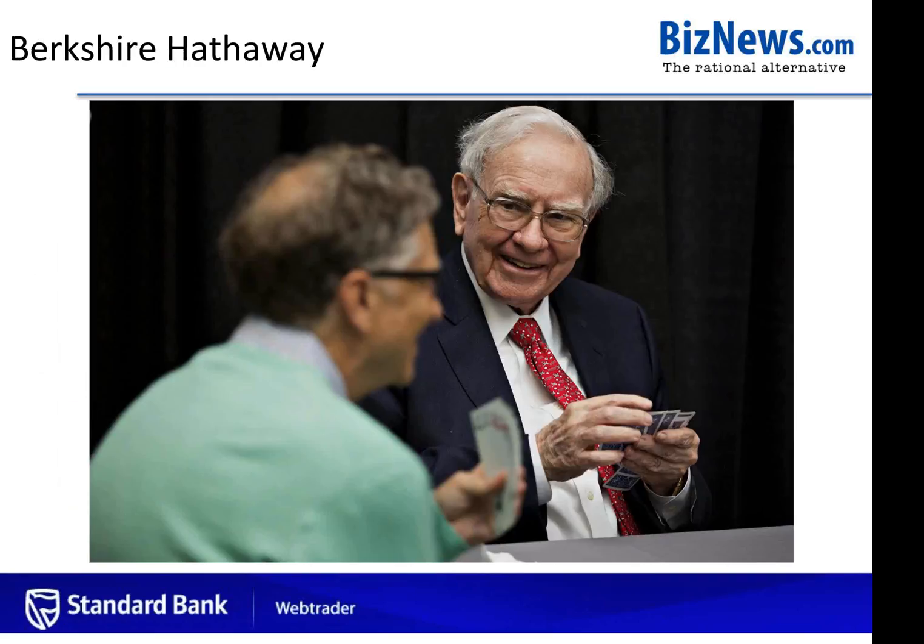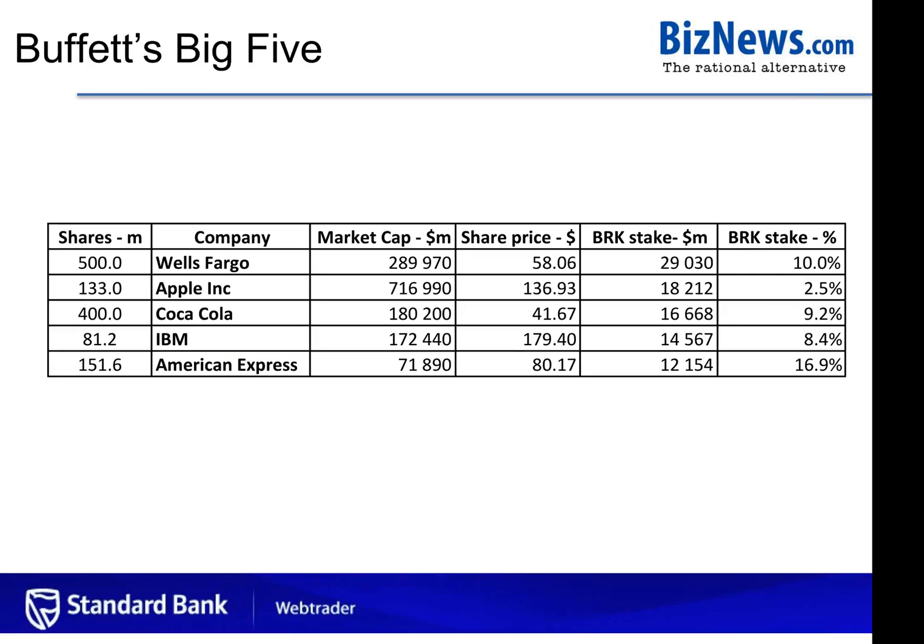On to Berkshire Hathaway. And here, Warren Buffett has been having a pretty good time of it lately. But I wanted to include this table for you. The letter to shareholders that Buffett released over the weekend gave us the breakdown of the big 5. In fact, it was big 4 up to that point. Now, Buffett's got a share portfolio of $122 billion. And of that $122 billion, 75% is invested in these 5 shares. Wells Fargo, as you can see, is the biggest holding, $29 billion.